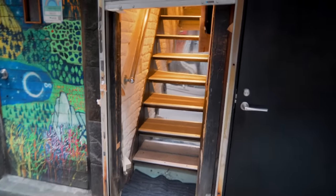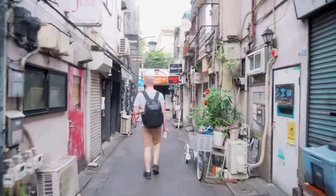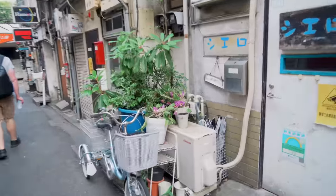Oh yeah, Toto Bar. So this tiny little staircase will take you upstairs and you'll go up there and have a drink. Still quite early on, so obviously this isn't super busy, but it's super cool.